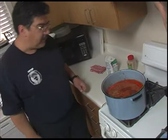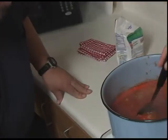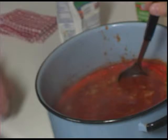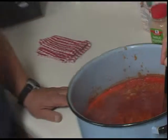You want to stir it up, just nice and gentle. Go ahead and reduce the heat a little bit. We don't want this simmering too hard. I found that for some reason, when it simmers too hard, something happens to the flavor. I'm not sure what it is, but it's got to simmer real slow.